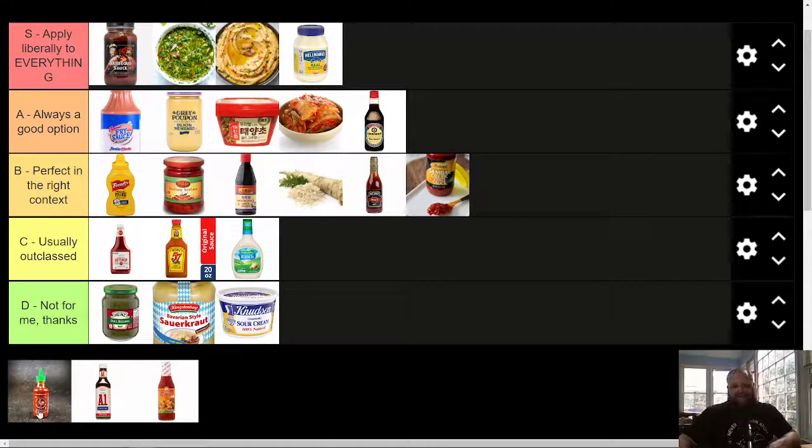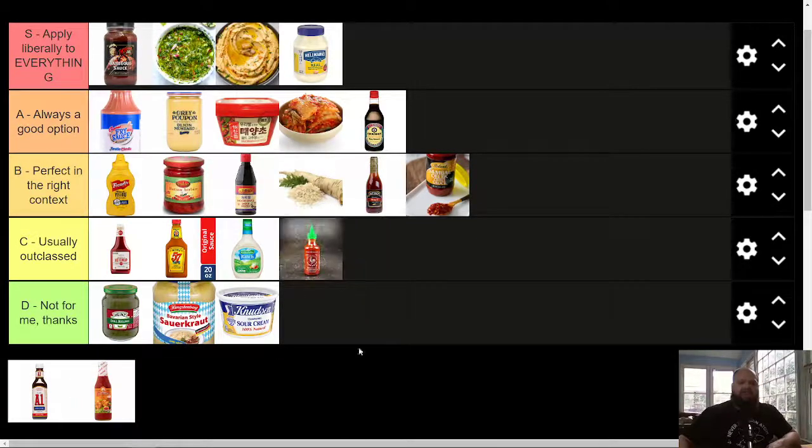So I might take some heat for this as well. Sriracha is usually outclassed. I don't think it's bad. I definitely got sriracha fatigue because everybody put sriracha on everything. I do think it is a really good balance of not too spicy and very flavorful. So it's not overtly hot. It is very flavorful. It does have a unique flavor, so you can tell it's sriracha. But I really think I just suffered from fatigue. It was just on everything all the time, and I kind of just got sick of it.